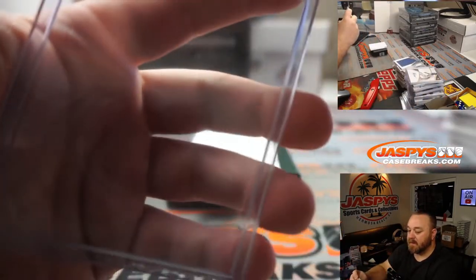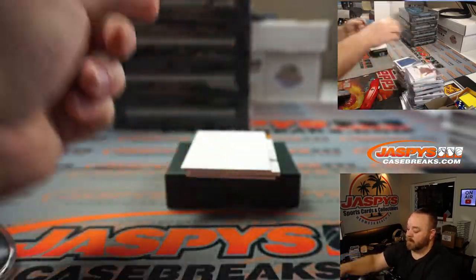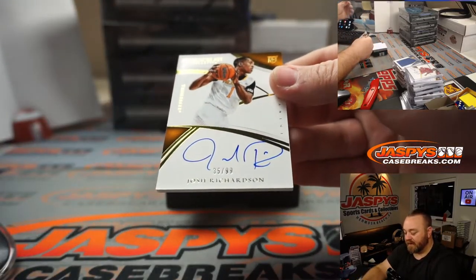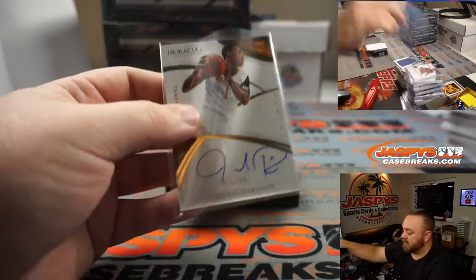Spot 9, Noah Davis. I used to work with his sister. Good dude. And Josh Richardson, 35 out of 99. Rookie auto for spot 5, Noah Davis.